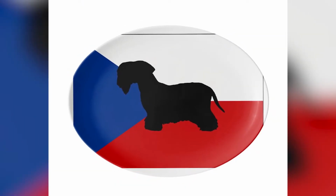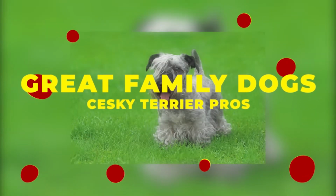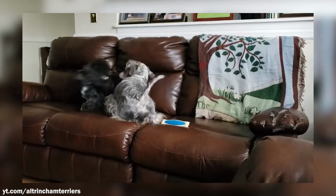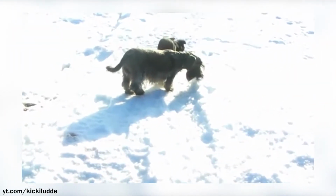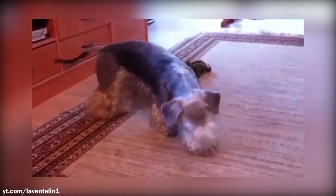Pro number 3, great family dogs. The temperament of the Cesky Terrier is sweet and caring towards its family. They are especially loyal and friendly to children. They get along with all children of different ages. However, it is important to socialize the Cesky at an early age so that it learns how to properly interact with other children and pets.